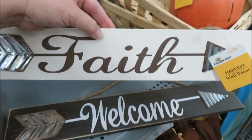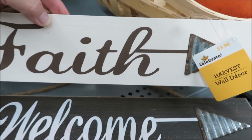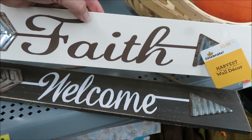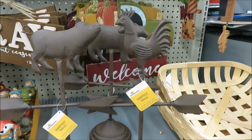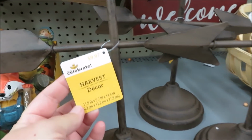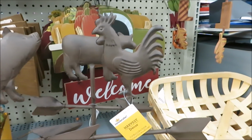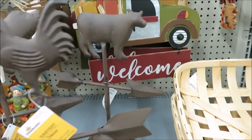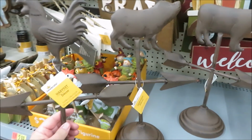Something else I'm noticing is that they have a lot of pieces of farmhouse decor that you could use year-round, like these little signs for $3.98. For $9.97, they did weather vanes. Now these look like they would be heavy, but they are a very light rustic metal. It comes in a pig, a rooster, and a cow.